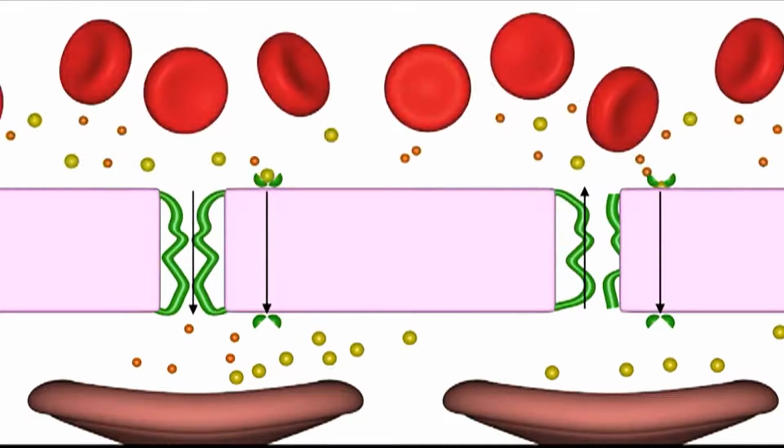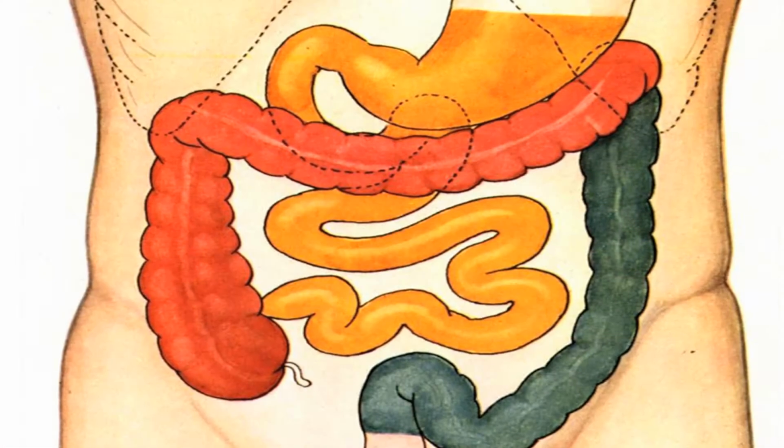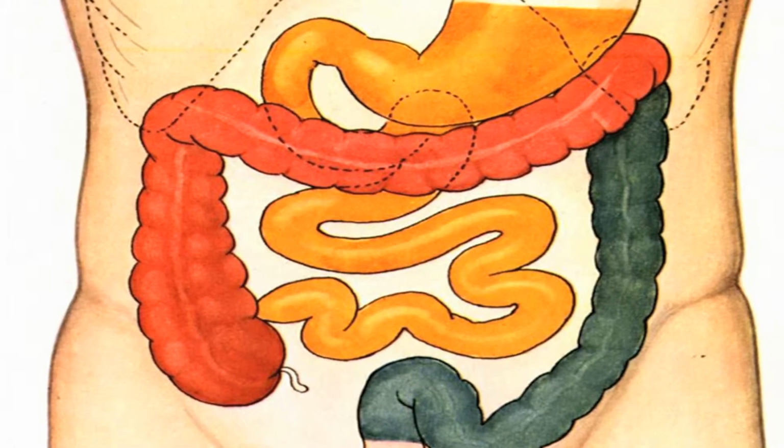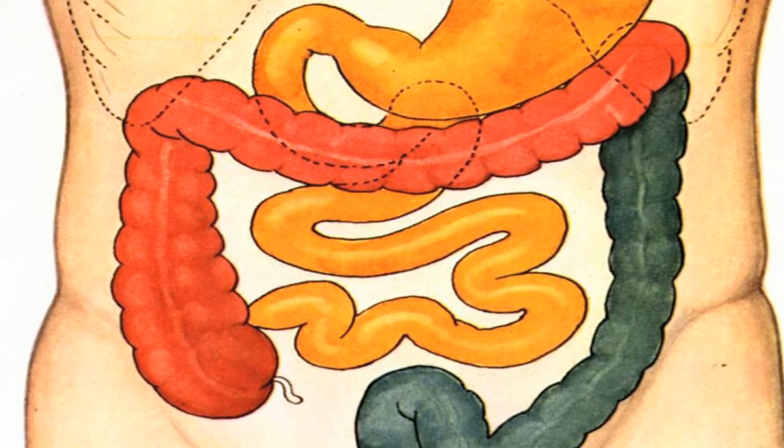This is called leaky gut syndrome. And in leaky gut syndrome, the immune system mounts a response against these foreign molecules that end up damaging innocent bystander tissues of the body, resulting in inflammation and autoimmune disease.